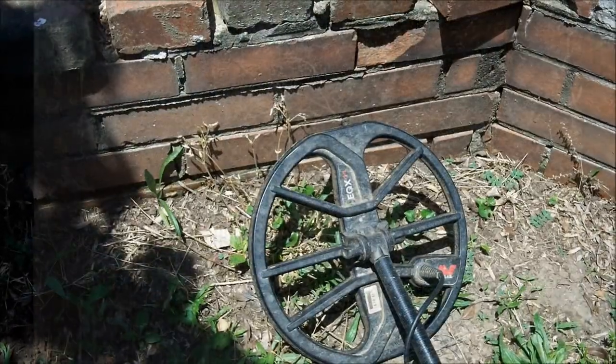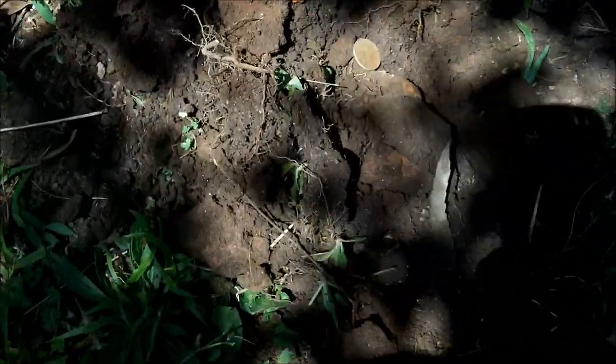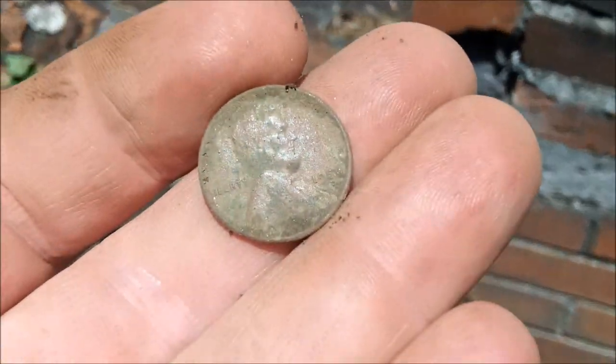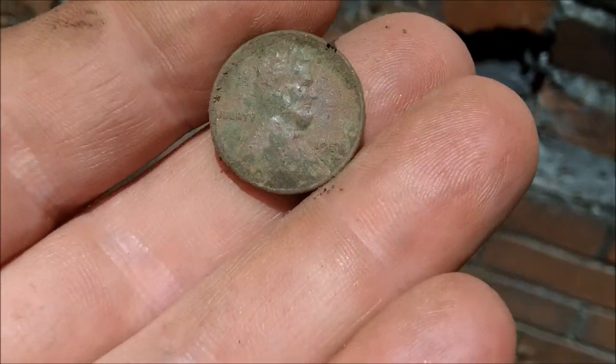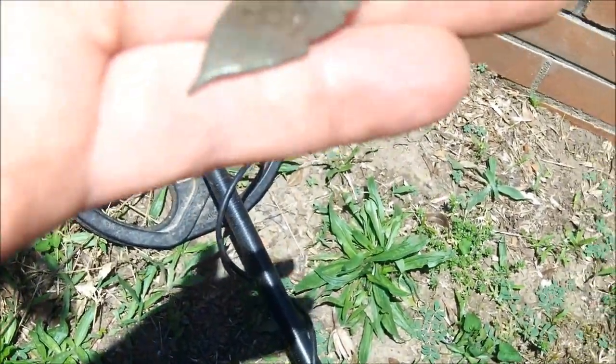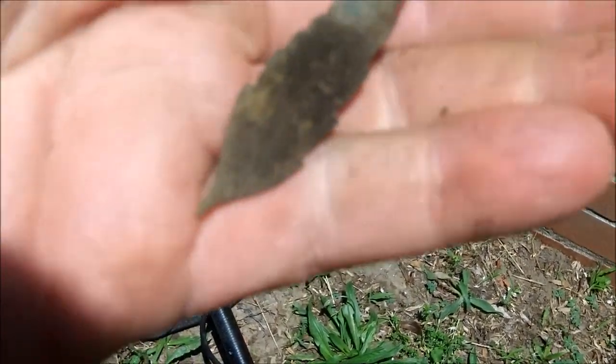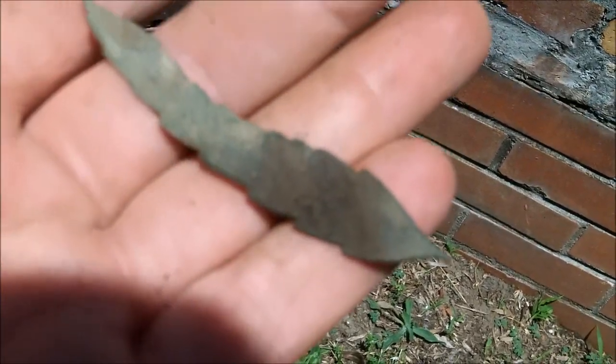I was working along this old brick patio, and got a nice high tone here, about 24-25. I dug down and let's see, I got a wheatie here. Now, I cleaned it off to save a little bit of time, but it's a 1950, and so I was happy about that. But then I checked the hole and got another signal, and look what else I got. Check this out. It's like a leaf or something. Isn't that cool? I'm thinking it might be a jewelry pin. I don't know, or some decoration for a piece of furniture, but I'll get it cleaned up.